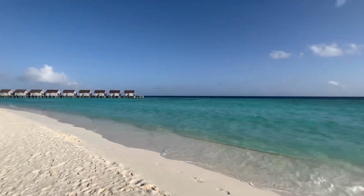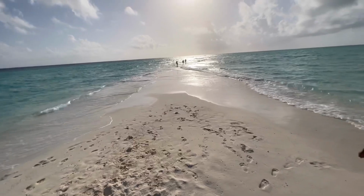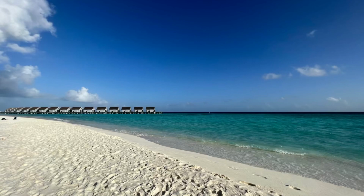You can see the water villas from here. Those are the deluxe water villas. You get beautiful pictures over here, especially at the time of sunset.